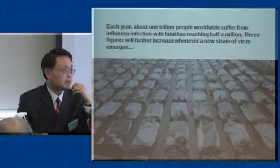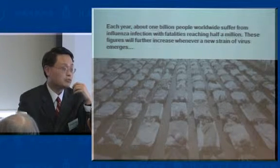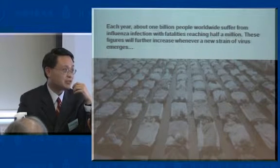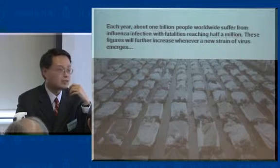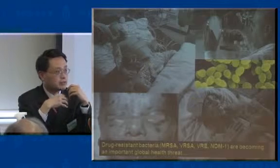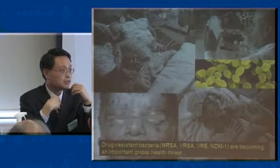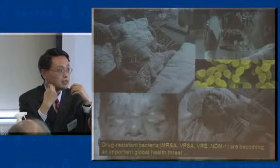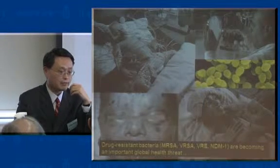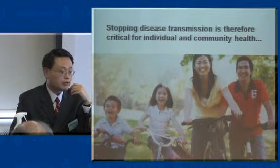Each year about 1 billion people get sick with influenza, and I would be very honest, I get sick once a year with influenza, especially if you have a kid. You probably get it more than once a year. And if it mutates, then the fatalities can be much higher. In hospitals nowadays, more and more drug-resistant bacteria are emerging because of the way we use antibiotics, and the number of new antibiotics being discovered is limited. That is becoming a very important issue. So stopping disease transmission is very critical for individual and community health.